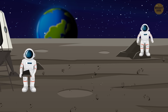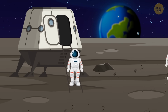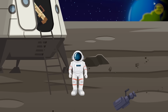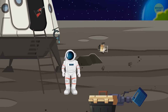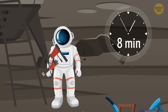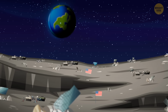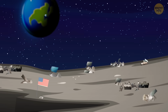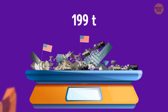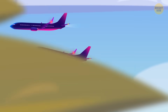When they were about to go home, they took a lot of soil samples and rocks with them. And to carry it all away, they had to get rid of everything unnecessary on board the lunar module. The TV camera, the sample collection tools, the science equipment, and even the armrests from the seats. The astronauts stood outside the lunar module for a full 8 minutes and threw out a whole mountain of unnecessary items. If you collect all these objects and debris that we left there by 12 astronauts and put them on the scales, it will show about 199 tons. It's like 3 heavy armored tanks or 3 large passenger planes. Strange, but true.